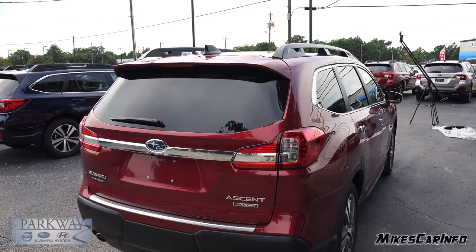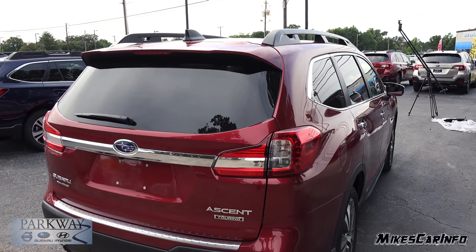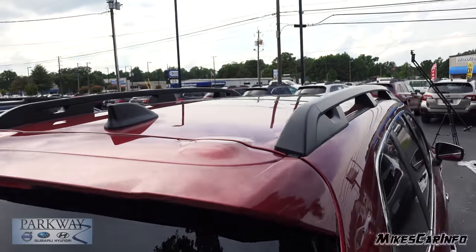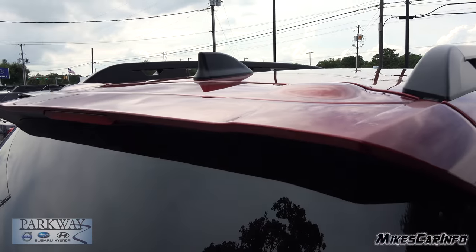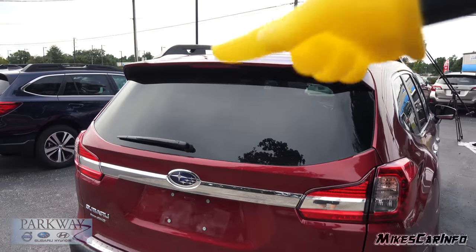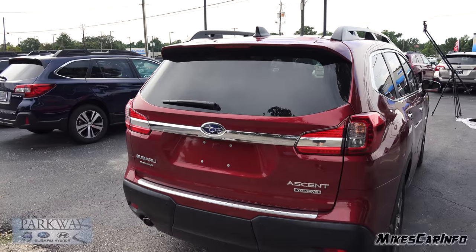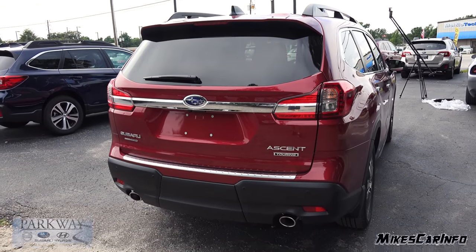So looking at the back of the vehicle, start here at the top, you see the roof rails in black. You also have a massive sunroof up there, and a black shark fin antenna. The third brake light is right here at the very top of the glass. And then at the base of the glass, you have the rear wiper. A lot of chrome back here as well.